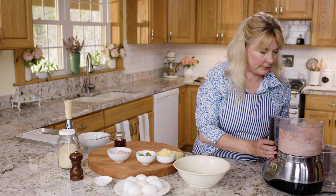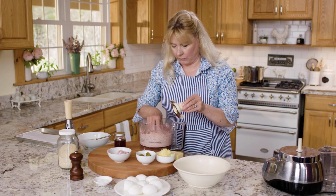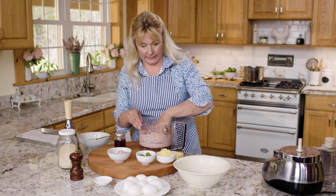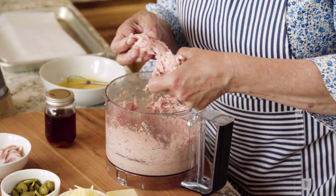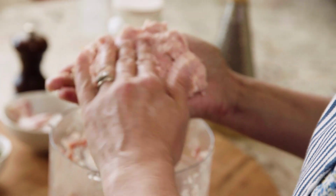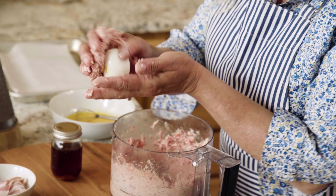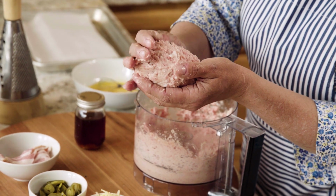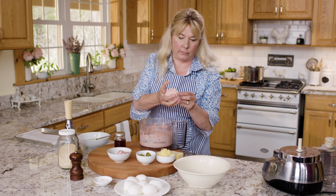And that looks good. So now I'm just going to wrap each egg in a little bit of this meat mixture. It's really sticky, so the easiest way to do it, I was told, is to pat some of it into your hand. And then take an egg and then just kind of let gravity fold it over the egg. And you want to make sure that you really seal the egg inside the meat.